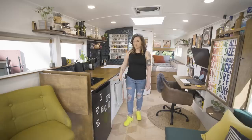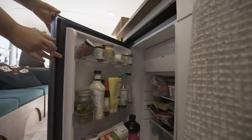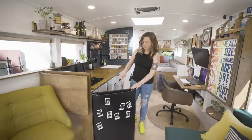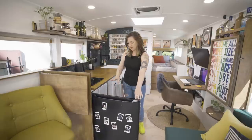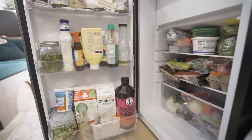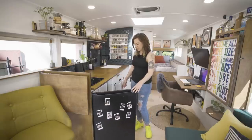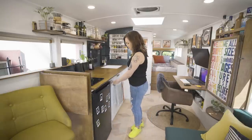So we went with a smaller fridge just so that it would fit under the sink with our countertop and everything. So it has a decent amount of space on the door. And the freezer is actually bigger than most other dorm fridges that we found. We got a pretty good deal on it, so it's been pretty good so far.